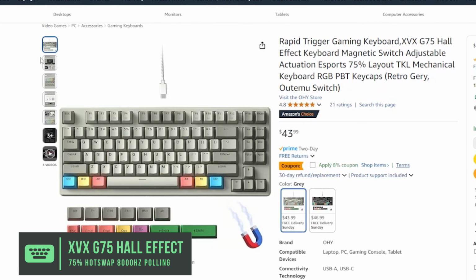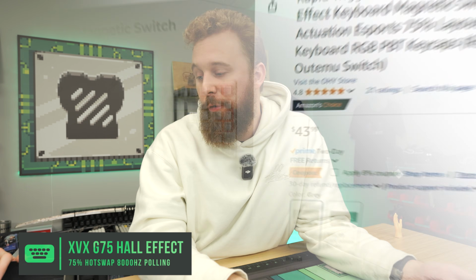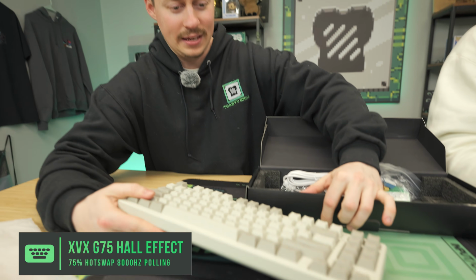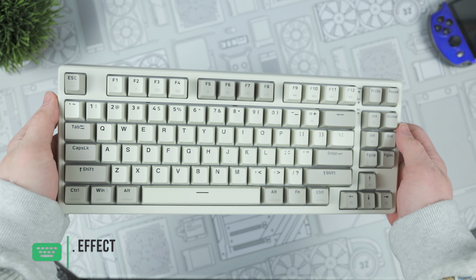The last keyboard we have is the XVX-G75, and this is another Amazon keyboard at $43. I really like seeing the Amazon ones because I know a lot of you don't really like going down the AliExpress rabbit hole, so it's cool to see ones that are available through Amazon. Oh, the sweet spot. Oh, that's a big boy. Yeah, this one is like TKL, I believe. Well, how about I tell you?